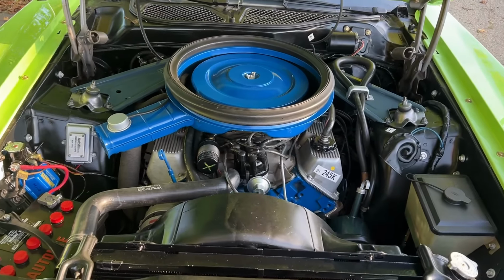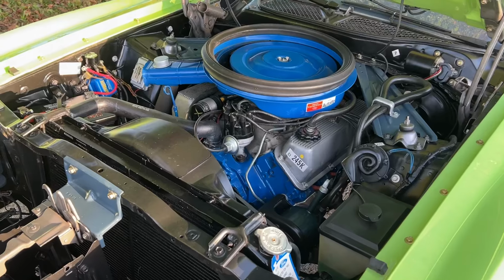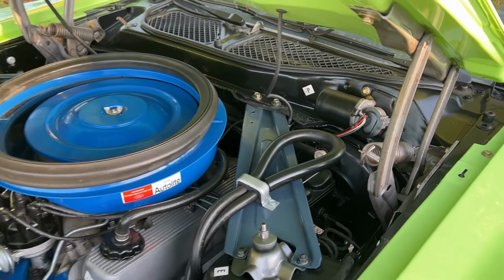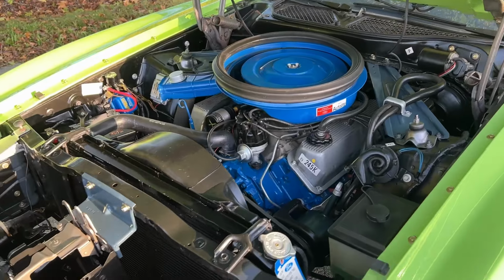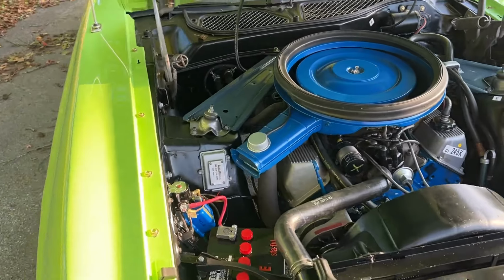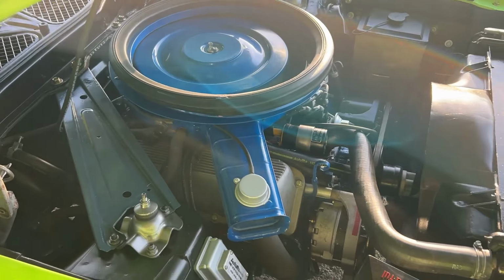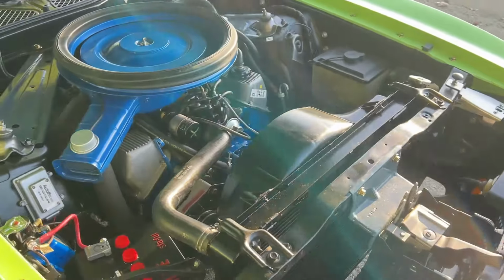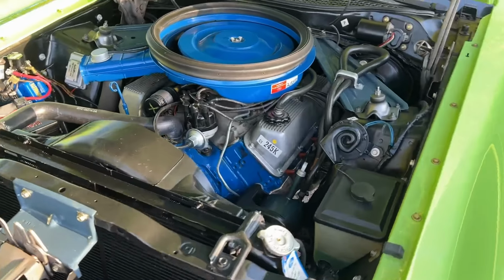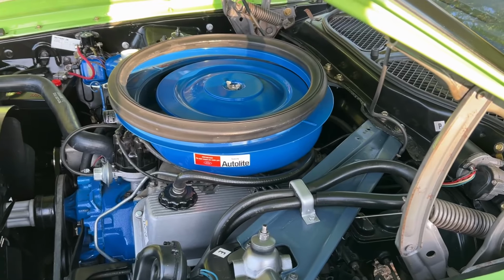The Boss 351 is quite the driver for those of you who've been in one. Actually, of all the Bosses, this is my favorite to drive. A lot of pep in that 351, and they really get after it on the road. So as you can see, extremely well sorted throughout on this one. And we'll fire it up and hear it run here in a second.